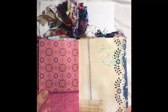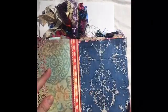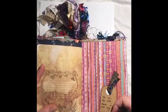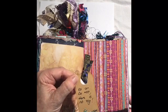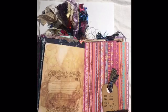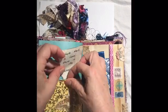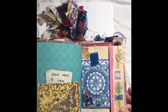That's that Martha Stewart punch, vines and flowers, which of course they don't make now. Paper, eco-dyed, and a little corner pocket with do or do not, there is no try. That's from Yoda, which I know is not very bohemian, but I love that quote from him. And where there is love, there is life, from Mahatma Gandhi, with an embossed butterfly, which I thought was really good.